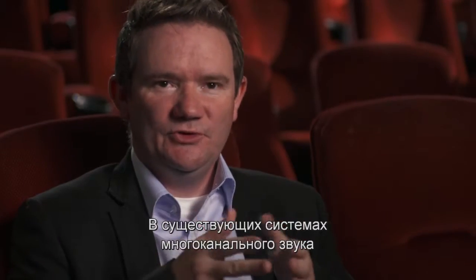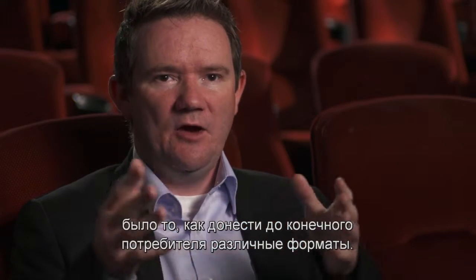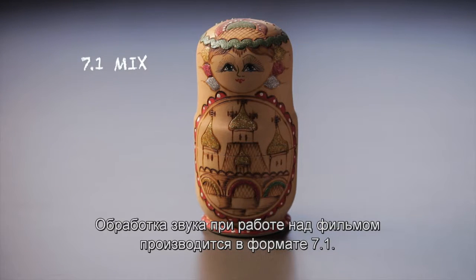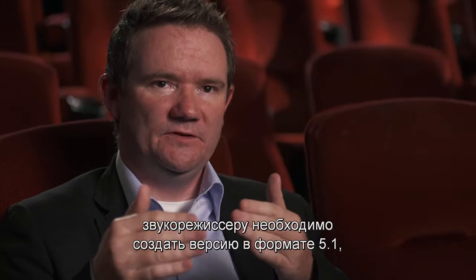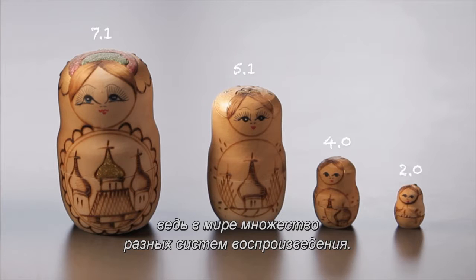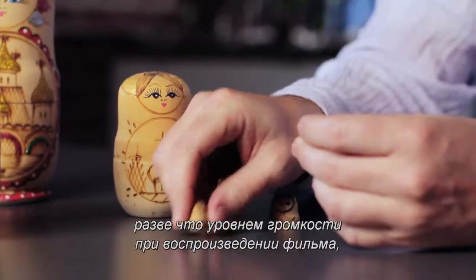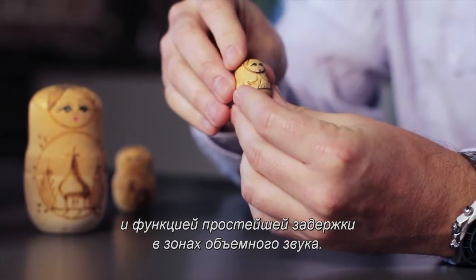With channel-based solutions as they exist today, one of the problems that we've always faced is how we deliver all of these different formats. We take 7.1 as an example. 7.1 is mixed throughout the entire process of a film. At the very end of that process, the mixers will then do another creative pass to take it down to 5.1, because we have multiple playback systems in the world. Now, when they go to a theater, the only control that the mixer has is the volume level that the movie will play at and a simplistic delay that controls the surrounds.